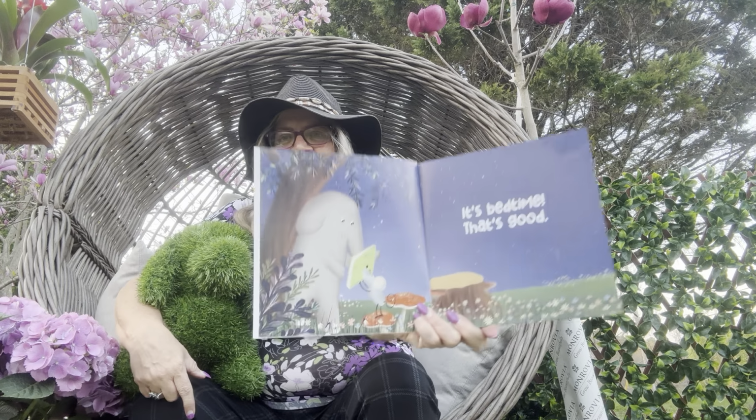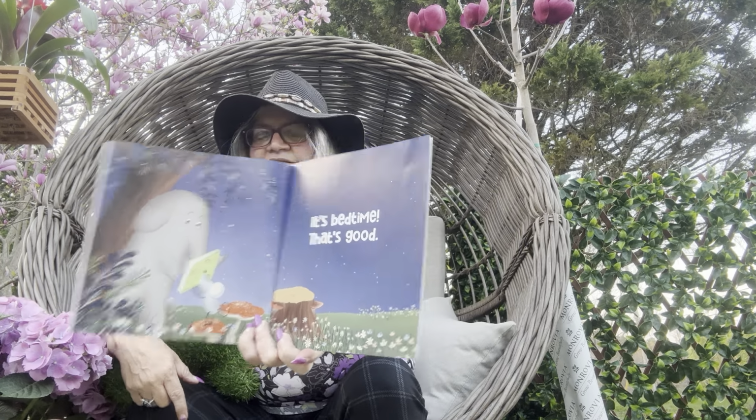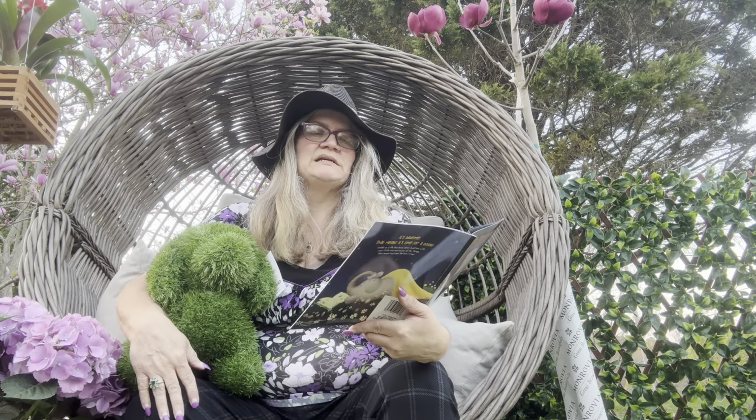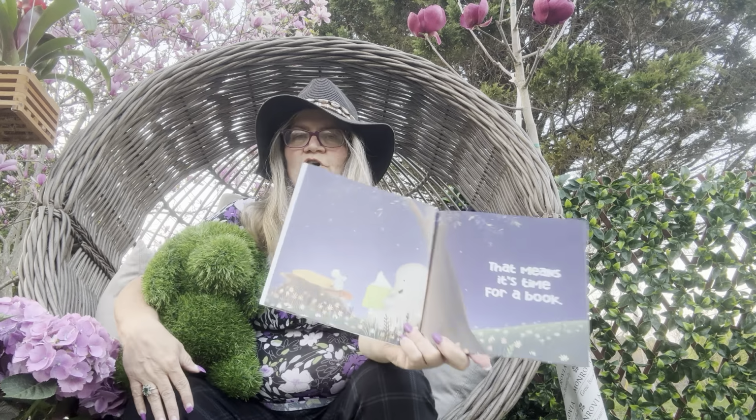It's bedtime. That's good. Sorry for the cars. Privacy soundproofing fence coming next. That means it's time for a book.